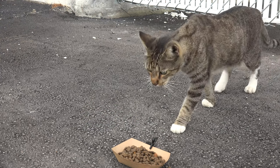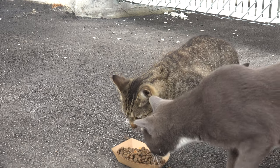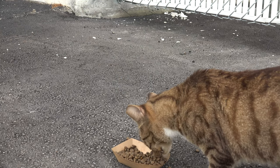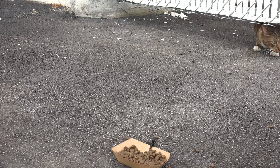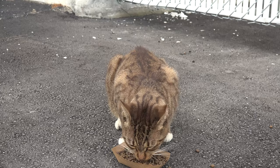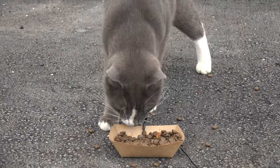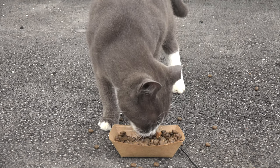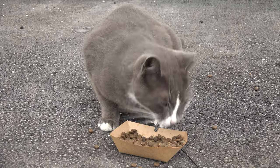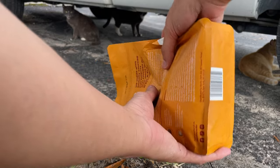The first cat to approach is Masha. Norton seemed interested, but the tray was occupied. This brown tabby you see coming in is Mudkip. Luckily, Norton Anti-Virus has a chance to grab a bite, and he takes quite a few. I'm gonna consider that three yeses for the salmon, whitefish, and pumpkin flavor. Let's add another tray and add chicken, duck, and quail to it.